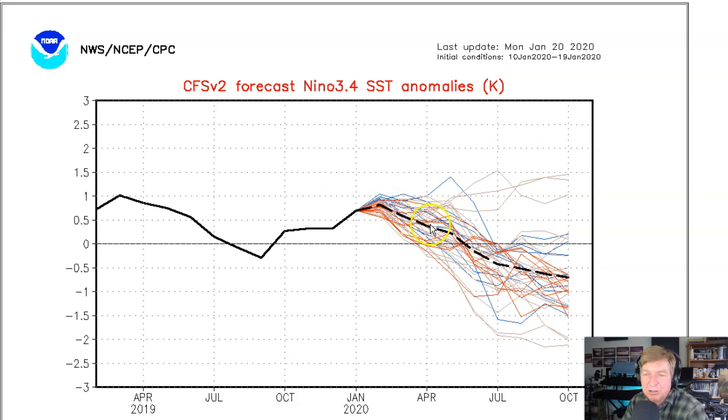And then the model shows temperatures falling to neutral by about May, and then going negative into La Nina territory in October. Now, this is interesting because this one model says this, but other models are saying, no, we're just going to move down to like dead neutral into next fall.